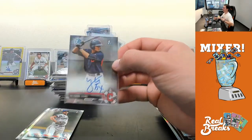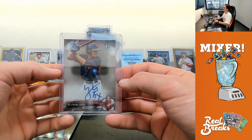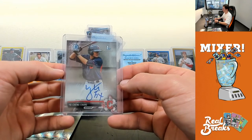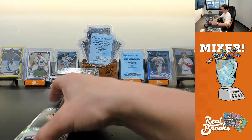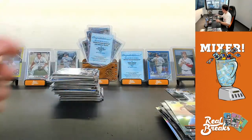And unfortunately, no Acuna on this one. But the Indians with a nice first Bowman auto. Going to Scott Duthie. And that is going to wrap up the break in terms of hits.